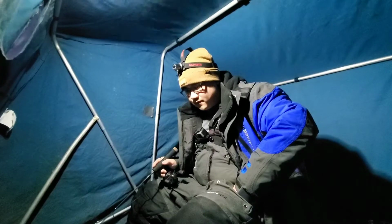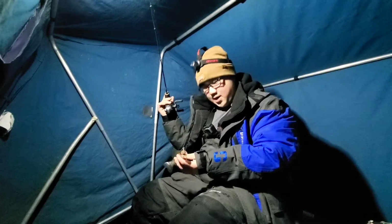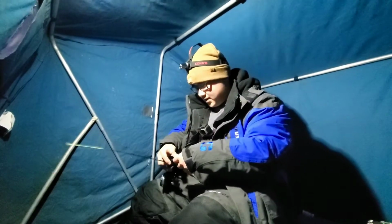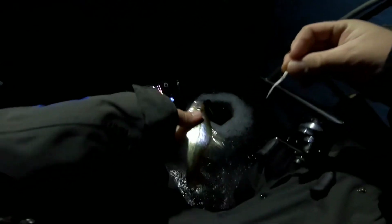Ooh, this is going to be tough. There's so many. Oh, there we go, we got one. This guy came out of nowhere. I didn't realize he came in and bit already. Oh, wow, look at the size of that, you guys. Tiny crappie. Tiny guy. Oh, jeez. In he goes for a swing. Alrighty, tiny crappie, you guys. Look at that. Little guy. We're going to get him back down there.